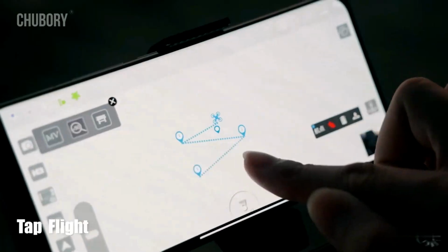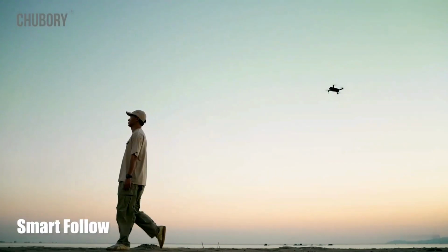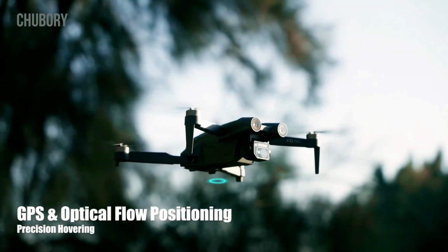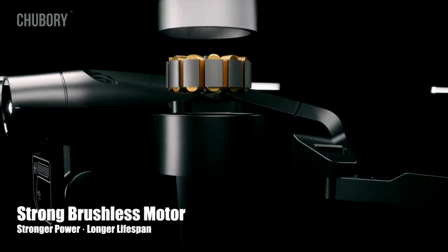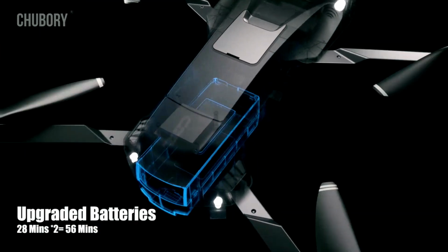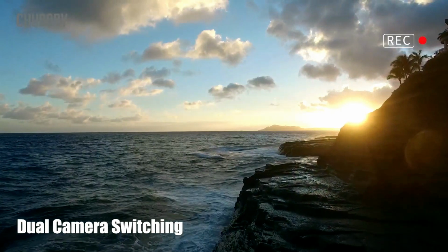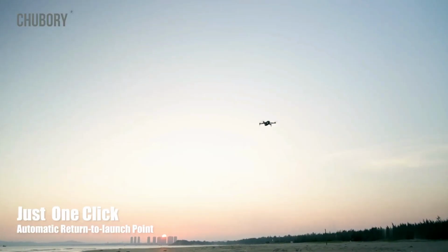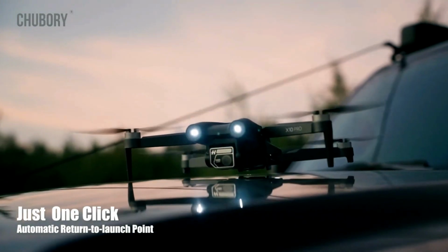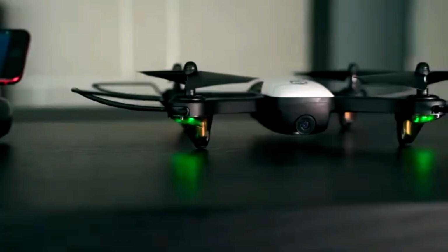With features like altitude hold, one-key takeoff and landing, and automatic return home, piloting this drone is intuitive and hassle-free. Plus, its durable construction and brushless motors ensure long-lasting performance, so you can enjoy countless hours of flying fun. Whether you're exploring the great outdoors or capturing breathtaking aerial views, the X10 GPS drone is sure to impress with its versatility and reliability. Sanrock HD FPV Drone, a revolutionary device that brings aerial exploration to new heights.